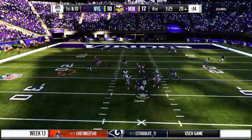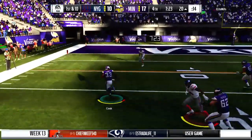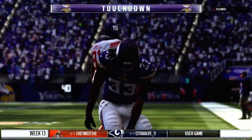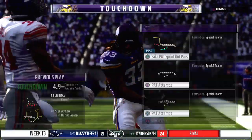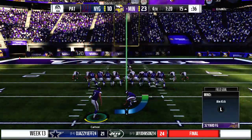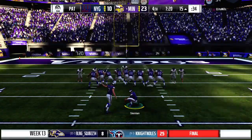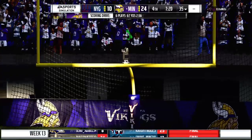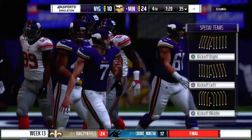From the red zone now, Cousins. Oh, it's a screen pass. That's complete. And he will score. Touchdown, Vikings. Kirk Cousins with 3 touchdown passes now in the afternoon. And the Vikings find a way to stretch their lead. Extra point by Carlson, up and good. And the lead now up to 14.